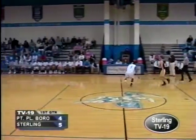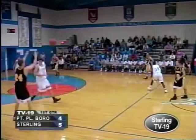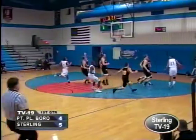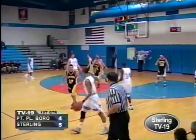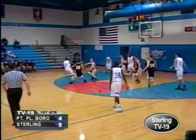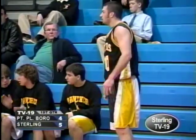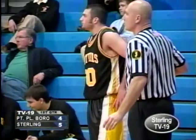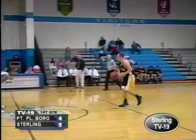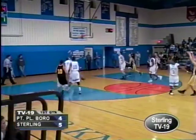Point Pleasant Boro gets the rebound. Sam takes the ball. Oh, but they get it right back. Sam comes down with the rebound. Mike brings it up the court. Now it goes to the point guard, Pleasant Boro. Shoots a three. Sean Hughes. And it rips out.